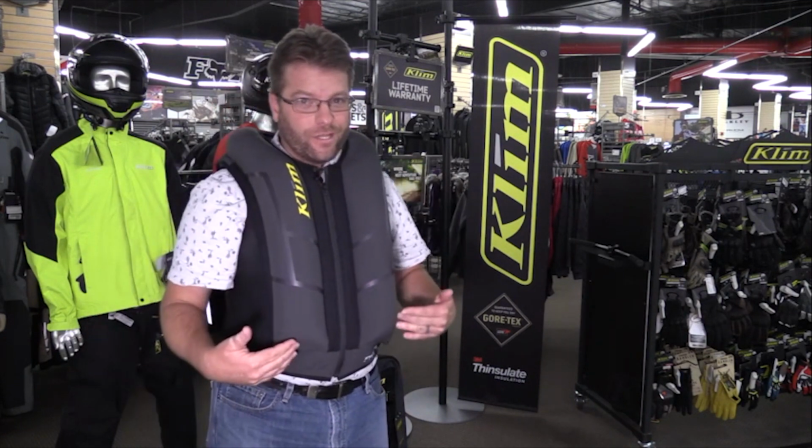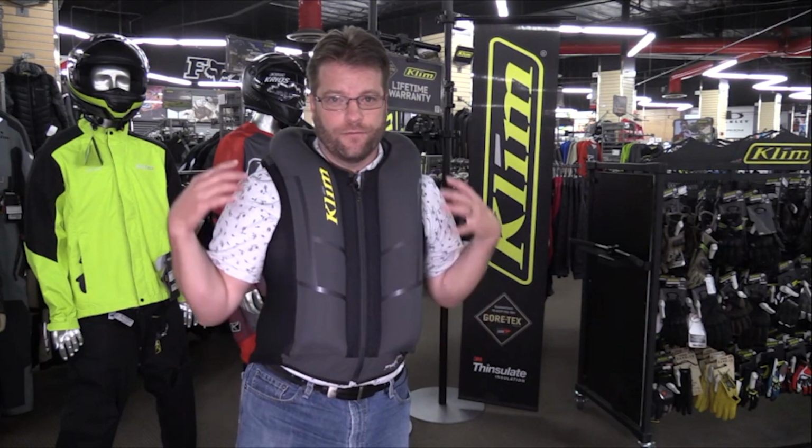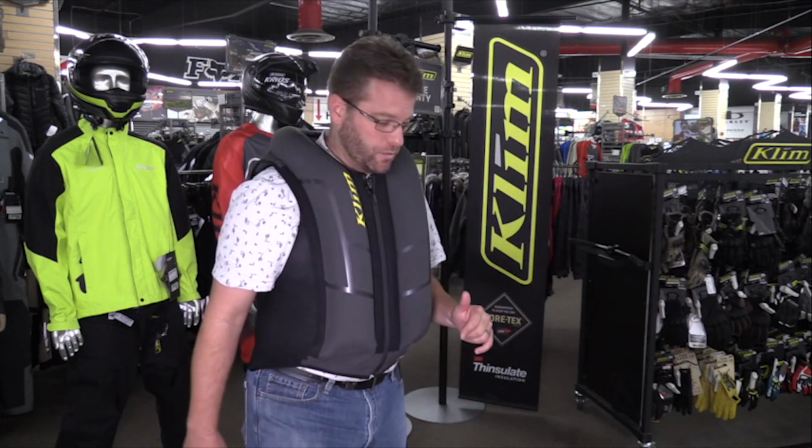The fact it goes underneath my jacket, I also really like. That way I'm not going to catch it. I've ridden in some of the other vests that go over your outside riding jacket. I've actually had that vest get snagged on tree branches and things and kind of pull me off the bike, if you will, and that wasn't a fun situation. So I really like that.